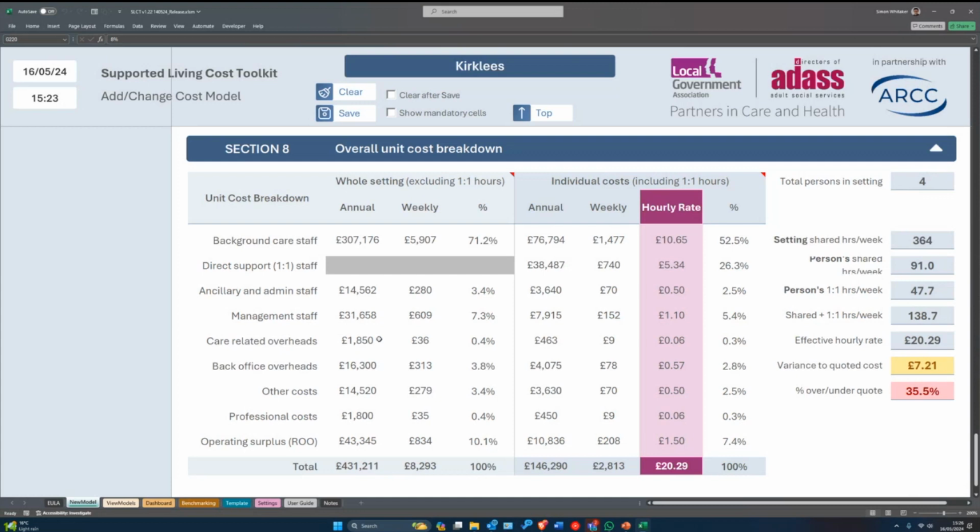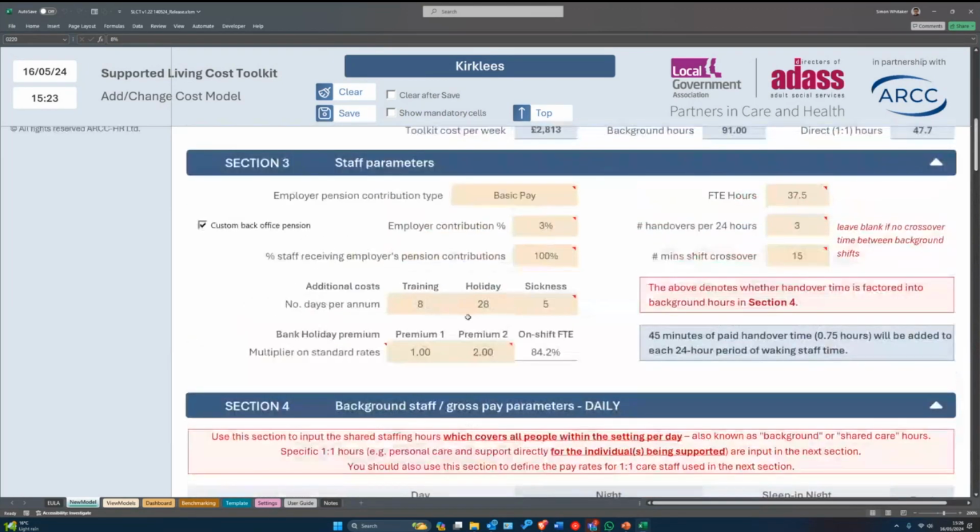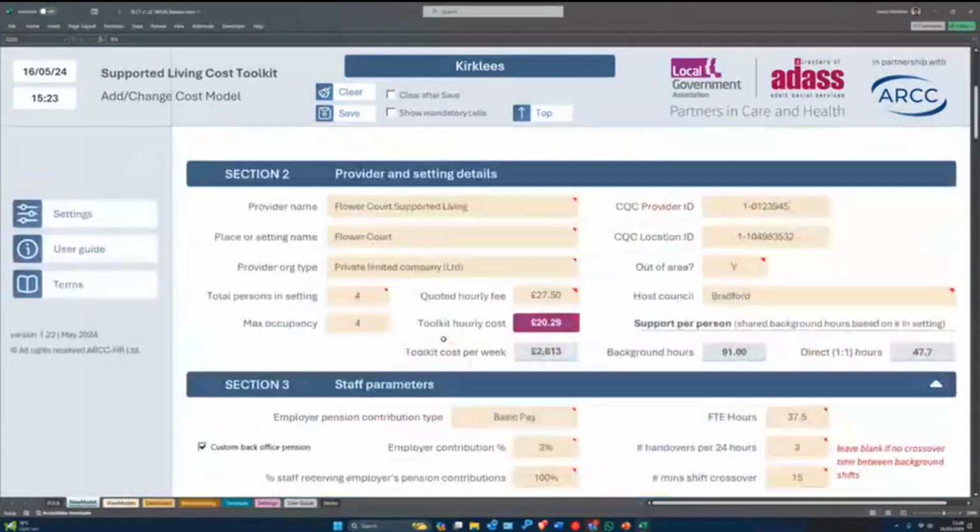So again, this is telling us that we're calculating all of this based on 4 people being in the setting. Just want to make a real quick point about void costs, because I know I mentioned that earlier. If you want to look at void costs, the only change that we need to make to this, because we've built all of these costs up based on 4 people in the setting, if we now only have 3 people in the setting, and I go back up to the top, and if I can find it, yeah, here we go.